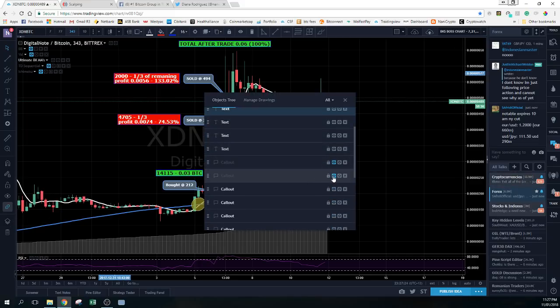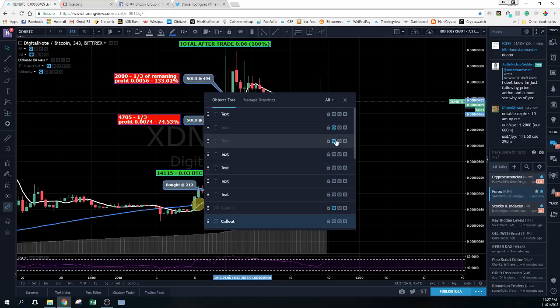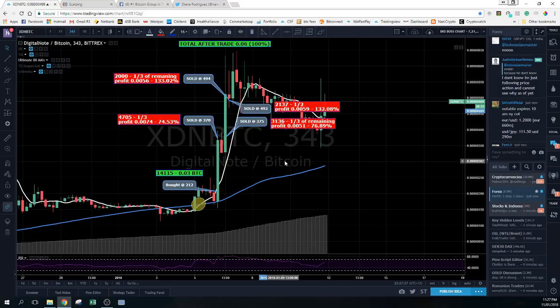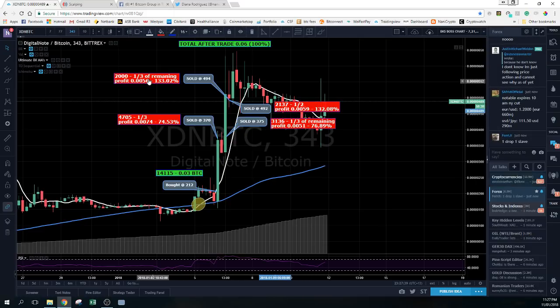We have 2 more trades to go. Here is another chicken trade again, same as this one. Red wick, red candle. I went, oh my God, it's going to go down. So I sold half of what I had. It went down to 132%, but I'm still making good profits. So all in all, still very happy with my trade. So right now I've got half, which means I've got about 2,000 coins left.